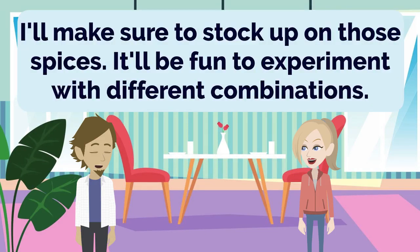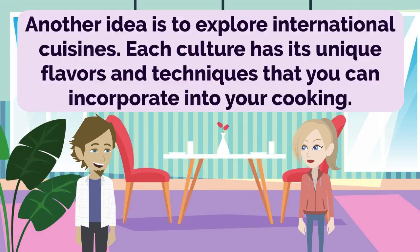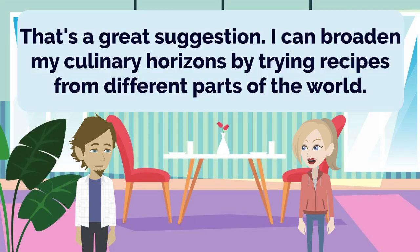I'll make sure to stock up on those spices. It'll be fun to experiment with different combinations. Another idea is to explore international cuisines. Each culture has its unique flavors and techniques that you can incorporate into your cooking. That's a great suggestion. I can broaden my culinary horizons by trying recipes from different parts of the world.